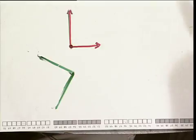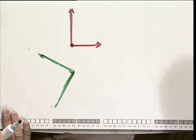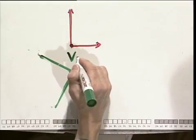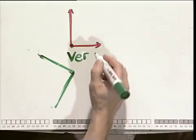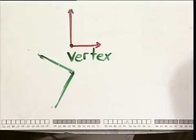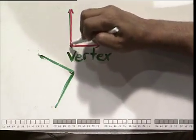So when two rays come together at a point, two lines meet at one point. It starts with a V. Do you know what word that is? Intersecting? Intersecting is when lines cross. Starts with a V. Can you finish it off? Vertex. There we go. So when these two rays meet, they make a vertex.